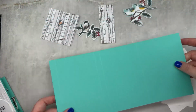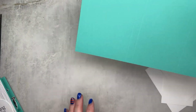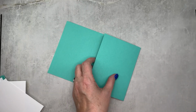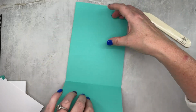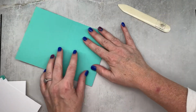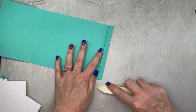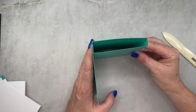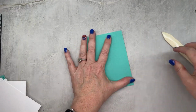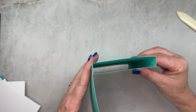Okay, so we have this piece. Let's see how this thing goes together. We're going to fold it first, and we have a couple other things to do. First, I'm just going to burnish all of my score lines to give nice, good creases. And then, you can see already, this is how easy that card comes together. The box will fold down just like that and be a 4 by 5.25 inch card. But when it opens, it will open up into a box.